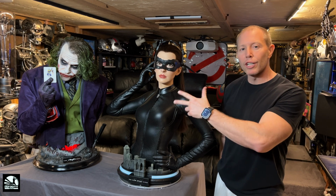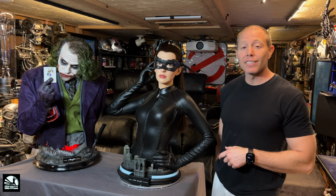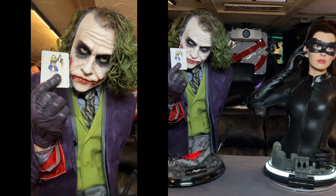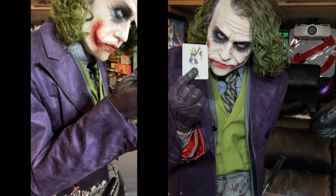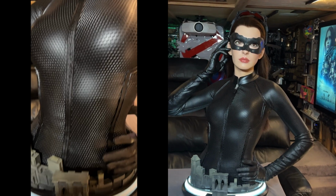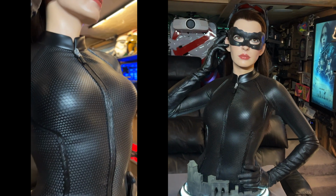Today I'm going to bring you a couple of really cool Dark Knight pieces. So if you're a fan of that series, stick around. Here are Infinity Studios' Heath Ledger Joker bust, and Infinity Studios' Anne Hathaway Catwoman bust.